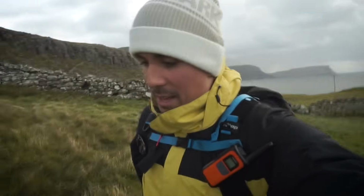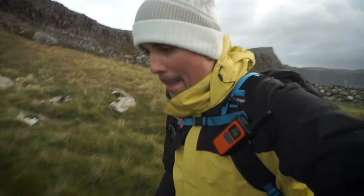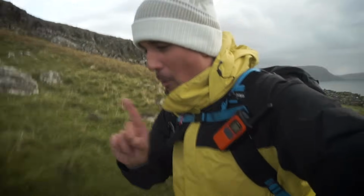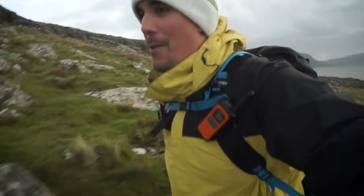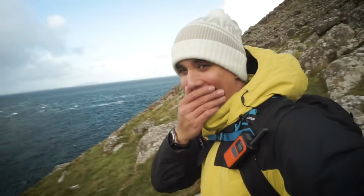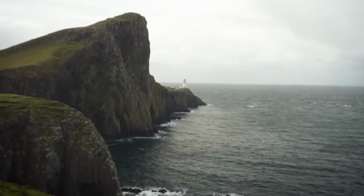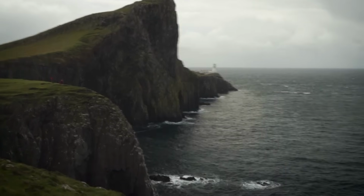So just heading to a spot I saw another photographer go to, just trying to dodge sheep poop. It's everywhere. I've turned around once to actually look at the lighthouse. I'm waiting till I get to where I want to go, and then I will turn around. Ah, wow. That's mad. But look at this. Look at that. Magnificent.